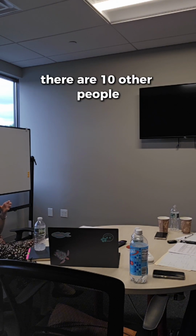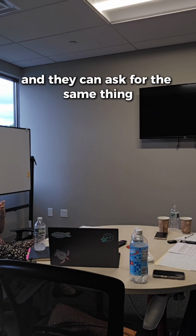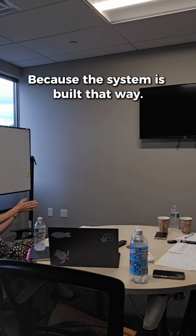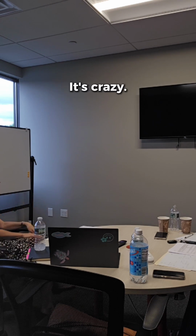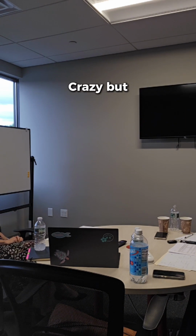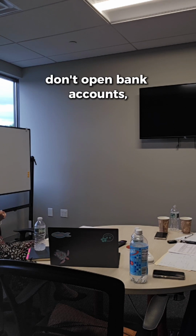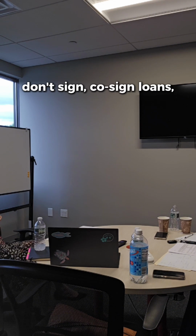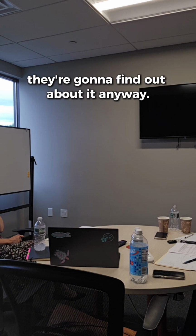there are 10 other people who work for this lender, and they don't communicate between each other, and they can ask you for the same thing because they don't know what the other person has, because the system is built that way. So there's no leakage of information. I know it's crazy. But most important thing, once you decide to look for a home, don't open bank accounts, don't close bank accounts, don't open new cards, don't buy anything, don't co-sign loans, don't do anything like that. Tell the lender about it, because sooner or later they're going to find out about it anyway.